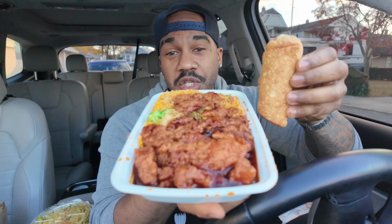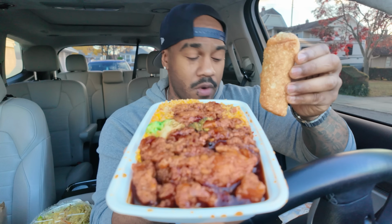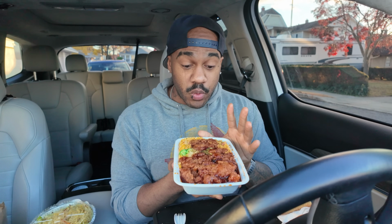Just rocking. Now we got the customary combination platter. Always get the General Tso's chicken with the egg roll and the pork fried rice. Like a lot of places I've been to recently, you can specify if you want this. They have it all the way up to very spicy to mild to no spice. I got very spicy. Looking and smelling this, it actually smells spicy, which is a good thing.